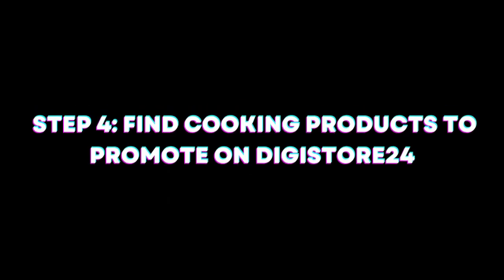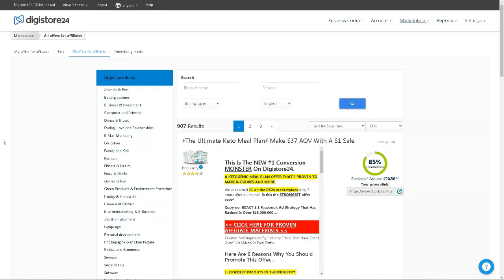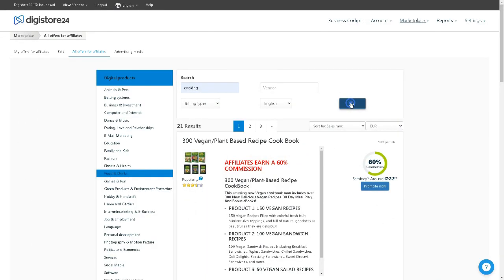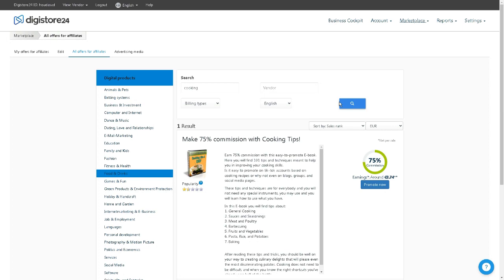Step 3. Find cooking products to promote on DIGISTORE24. Now it's time to delve into DIGISTORE24 and discover fantastic cooking products to promote. Open your browser and visit DIGISTORE24, which is a treasure trove for affiliate marketers, offering a wide range of products to promote. And guess what? Cooking is one of the hottest niches available.